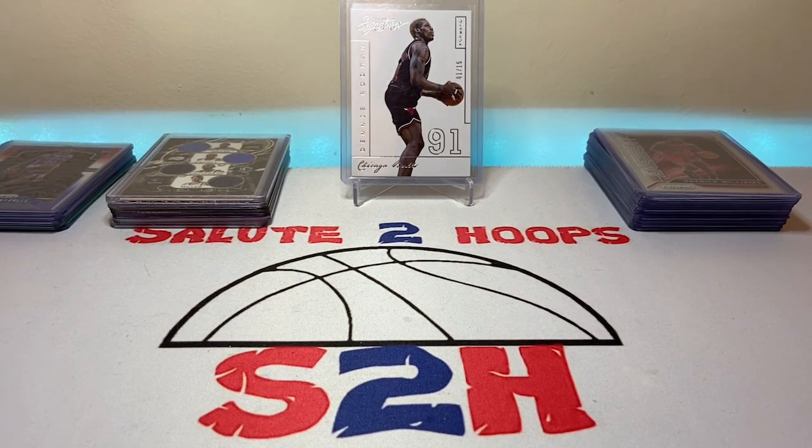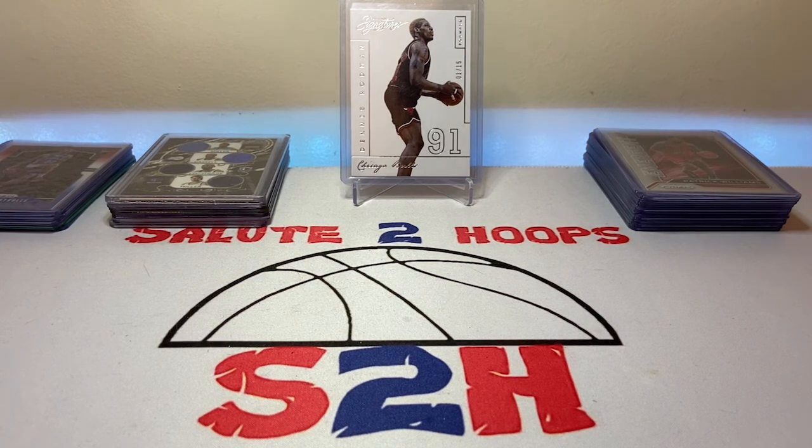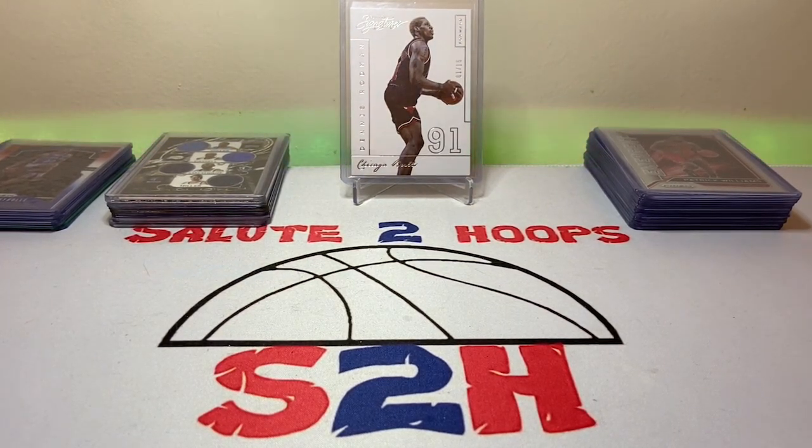I mean, most of them were literally $1 to $2 cards. I think he wanted $10 for a Diallo Prism base. So we were just going to be way too far apart on stuff. I did find some stuff, though, guys.